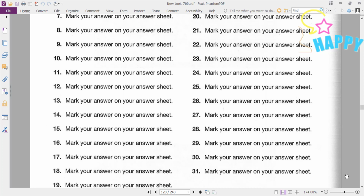Number 18. What was the reason that sales dropped so dramatically? A. The quality of the product. B. It's a drama on television. C. Sorry for dropping it.